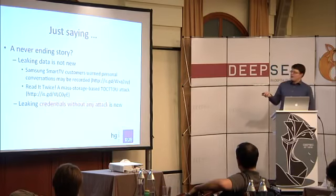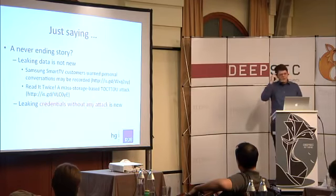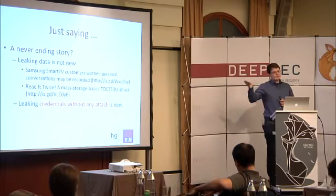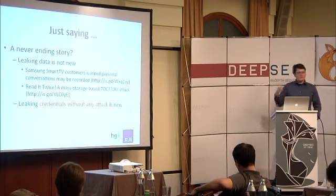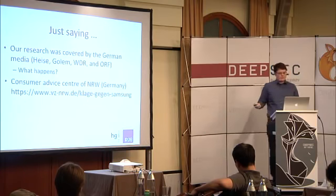And there was also a nice attack from Colin Molina, which is called Read Twice, a mass storage-based time of check to time of use attack. What he did was install a malicious firmware update into the TV, just by using some tricks, and this is quite nice. So what we see is leaking data is not new. Installing malicious applications is also not new, but leaking credentials to an arbitrary app vendor is new, right?